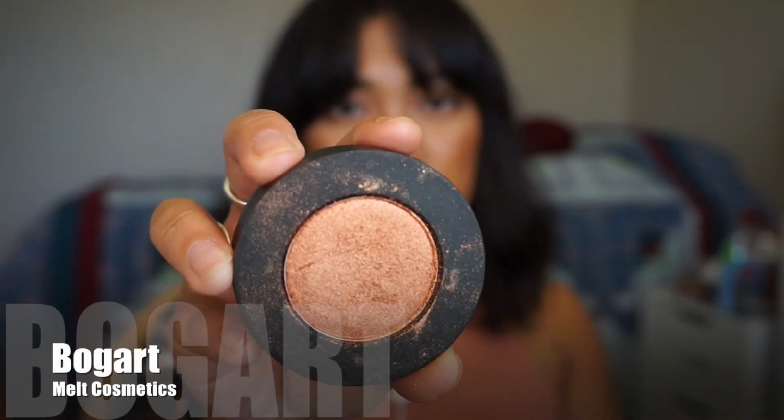Bogart looks like this shimmery golden peach shade. It's super crumbly, that's the only thing I don't like about it, but the color is beautiful. It just looks like melted gold. So yes, those are all of my favorites.